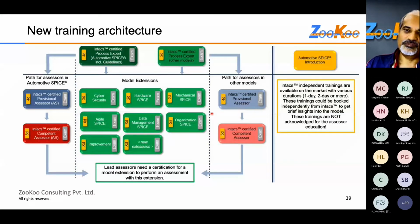Training architecture, of course, has been discussed for a long time. Most of you may be aware, and it is also asked by Intacs of us, that next year in the third quarter we can start announcing these trainings. We are expecting that PAM 4.0 and the training material will be available in the middle of next year, positively. Then Automotive SPICE and guideline will be together. Right now we have Automotive SPICE provisional assessor, then guideline training, then competent assessor. In the next setup, guideline and Automotive SPICE will be called expert training, process expert.